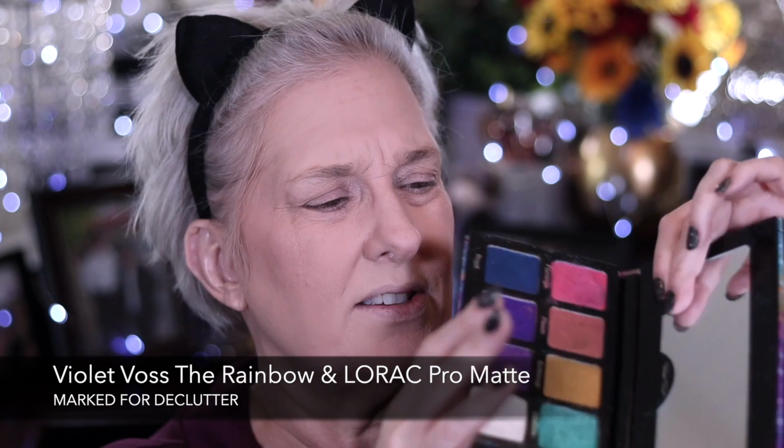Last time the palettes were these, if you remember, and basically I just didn't use that much of the Violet Boss. I don't do bold colors on my lids all the time. I thought when I did this that I would use the two together, but what happened was I pretty much used this the whole time. So, I definitely want to use color now and then. If I have on a particularly colorful shirt, I want my eyes to be colorful too, but on the whole, I'm more of a neutral everyday kind of girl, so this really got used.